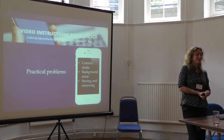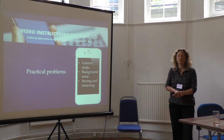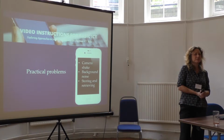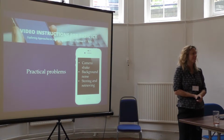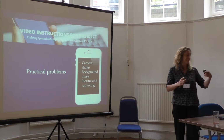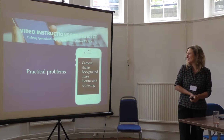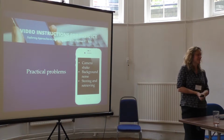The few people who did go ahead and try it out with me came across practical problems. Camera shape was not too much of a problem with mobile phones. It was, I think, the heavier and bigger the device got, the more of a problem that was. So with a small tablet, it wasn't too bad. With a heavy one, it was worse. But it was something that we hadn't really anticipated.